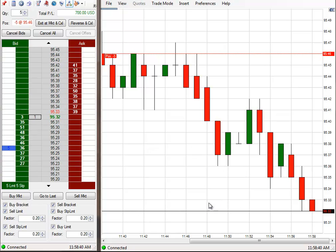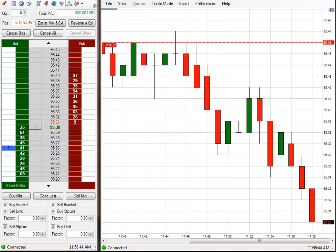I'm still holding. It won't be too much longer, and I should be out of this trade for a quick 20 ticks. 4 ticks away. I'll be back.